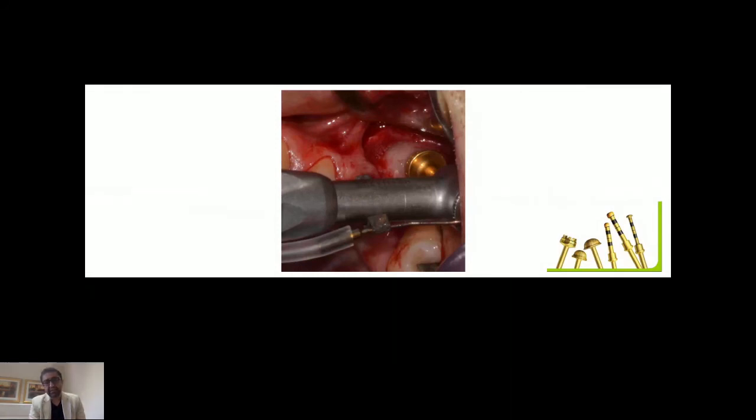So once you've gone through to the membrane, then you can use this burr. This is literally a water sprinkler. You must have seen the water sprinkler in the garden, which actually revolves like that and sprinkles water in all directions. This literally works like that. So once you've got the membrane in front of you, you use this burr. This will act as a sprinkler, put the water from all directions, and will help you in lifting the membrane. So these are the burrs that can be used for crestal approach, although this burr can be used for lateral window as well.